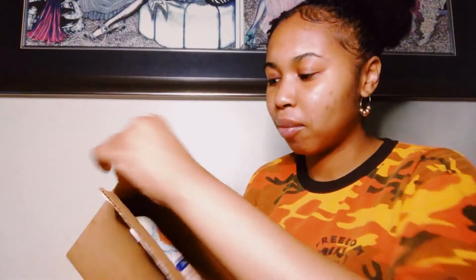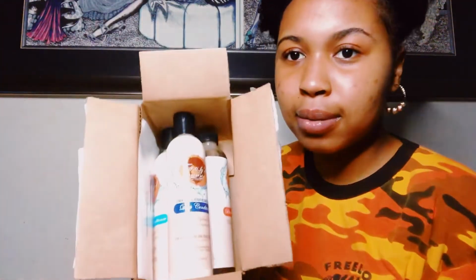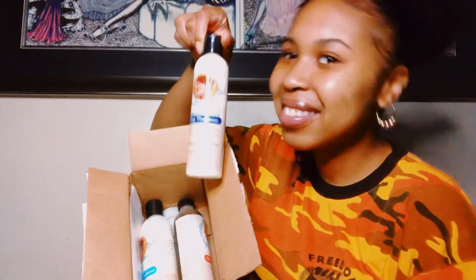And this box is really sealed. Oh, I didn't even show you guys the box. So, first up is my deep conditioner. Needed to re-up on that. Next is my soap, sage infused black soap, Fortified Naturals. After that, we need my leave-in conditioner.